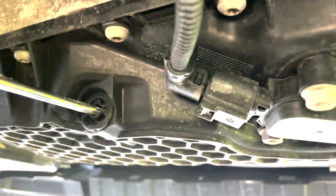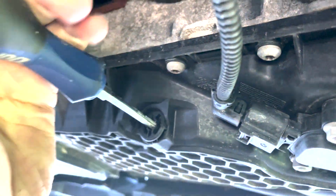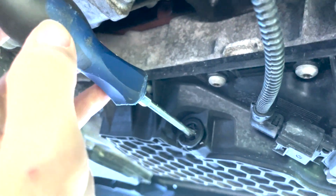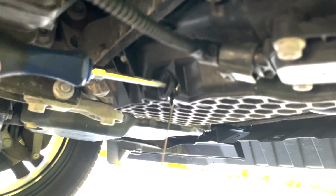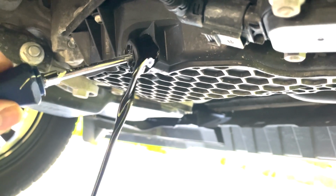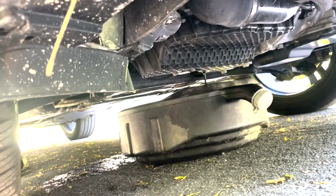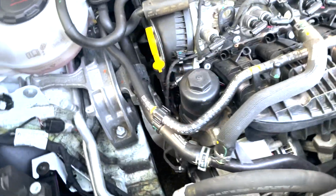Alright, boom, boom. This goes into the real slot in there. Alright, well, probably just broke this. This thing, I can't tell if I broke it. Let me lower the car down so it gets rid of everything. I don't have any rags. Your boy is prepared. Alright. So she's flowing. The filter is 32.